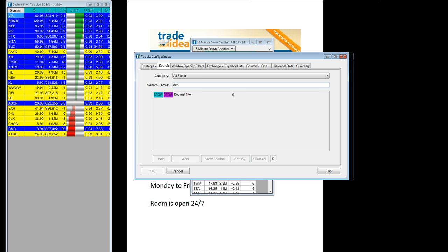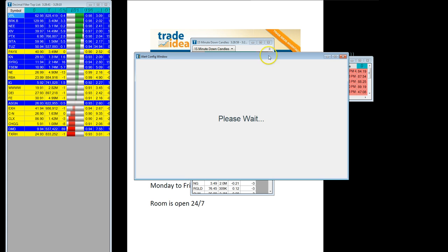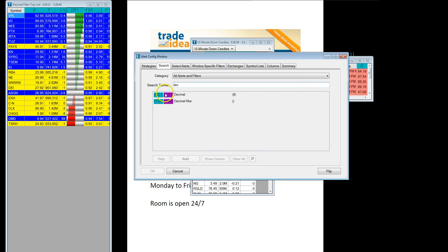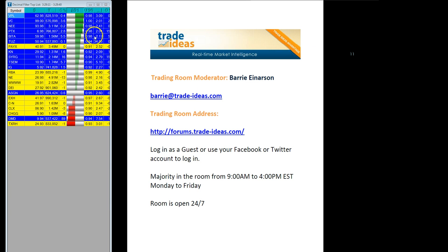Unlike if I go to, let me close this down, it's giving me a beep. If I go to here, which is an alert, and you'll see if I do the same thing and do a search on decimal, this is the built-in decimal filter that Trade Ideas has, and it's available for alert windows, but it has not been available for top list windows. And I think one of the reasons they made that decision is that the top lists are updated every 30 seconds.